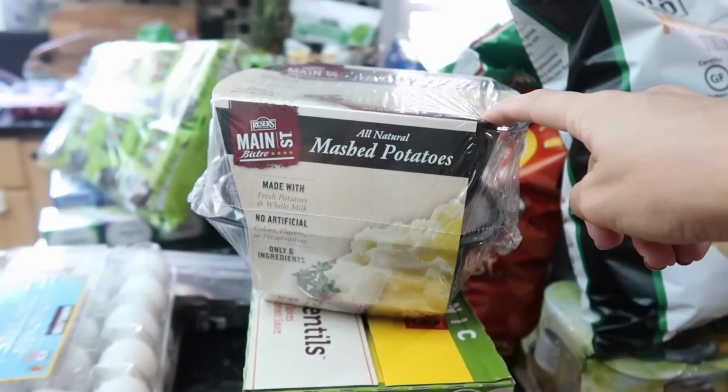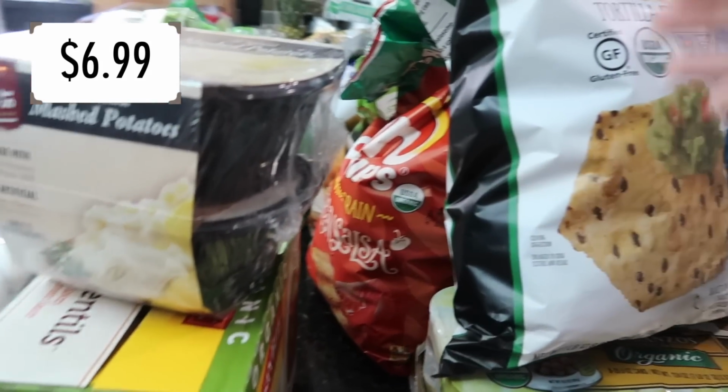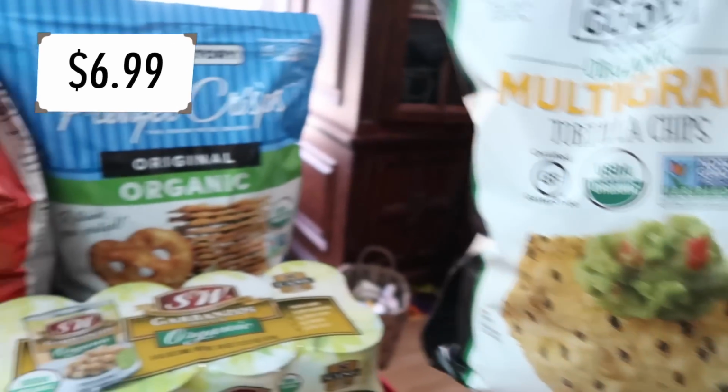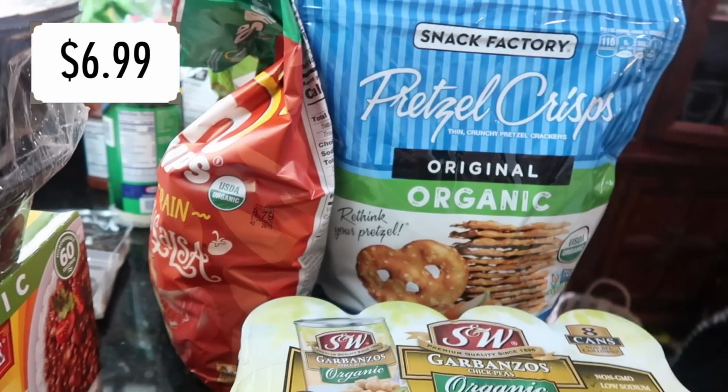I also got some mashed potatoes because tonight I feel like we're just gonna eat some mashed potatoes, chicken, maybe some green beans, and then I went ham on the chips. I got some multigrain chips, some pretzel chips, and some Sun Chips that I ate on the way home. No regrets.